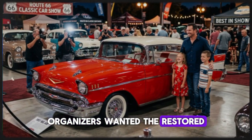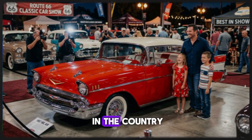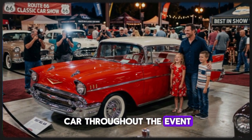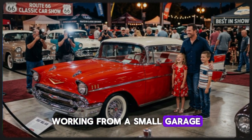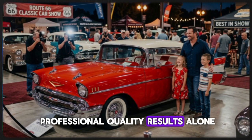Organizers wanted the restored Bel Air displayed among some of the finest vintage automobiles in the country. Visitors gathered around the car throughout the event, amazed that one determined father working from a small garage had achieved such remarkable professional quality results alone.